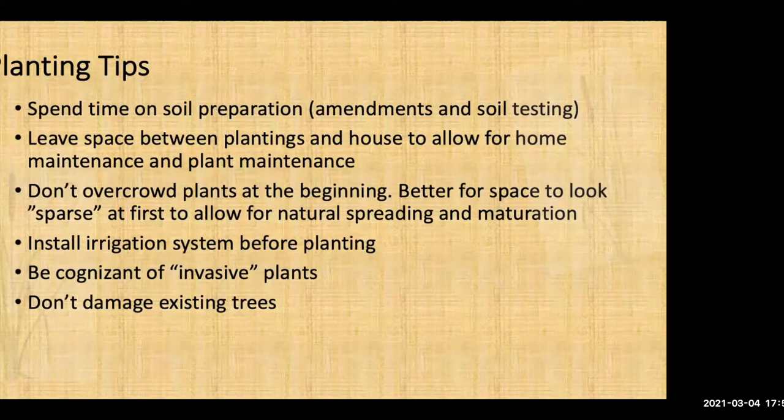If you're going to install an irrigation system, of course, this needs to be done before you start planting. Be cognizant of those invasive plants. Remember, we talked about plants that love to spread, and be careful that you don't damage existing trees. So you wouldn't want to come in and pile a lot of dirt or mulch over the roots close to the trunk of existing trees.